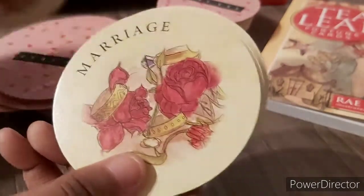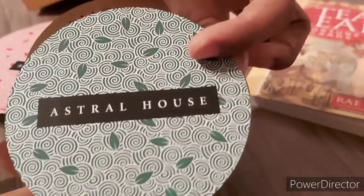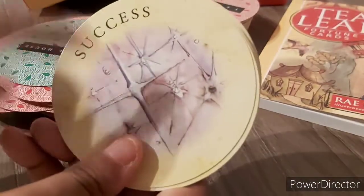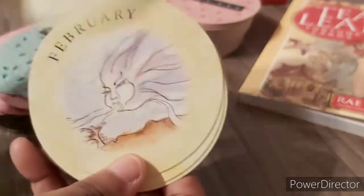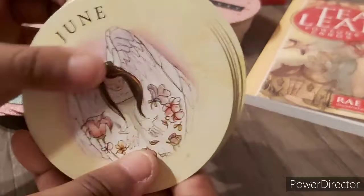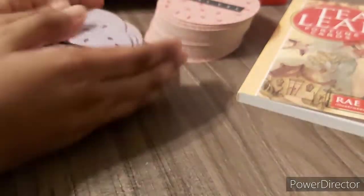Younger women, love, marriage. Okay, so now we're on to the astral houses. Marriage, happiness. There's no meaning under them. Success, wealth, career. January. Okay, now we're on to the months, which is in purple. Months of the year, and there's no words, it's just the months here. January, February, March, April, May, June, July, August, September, October, November, and December.